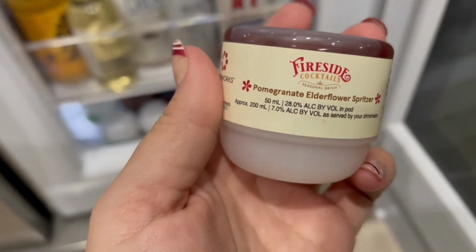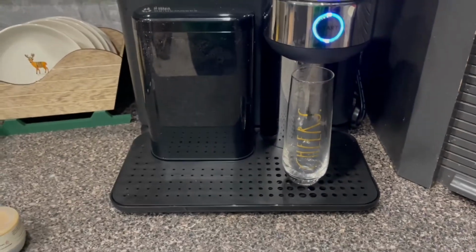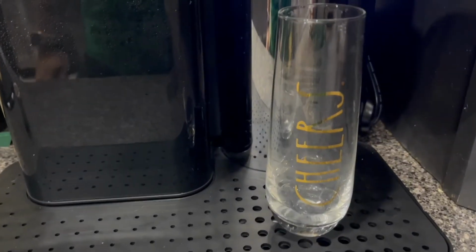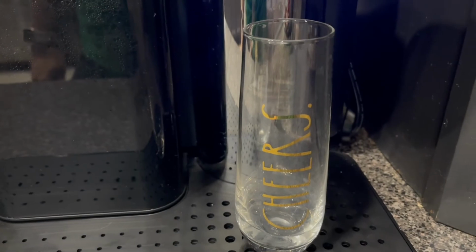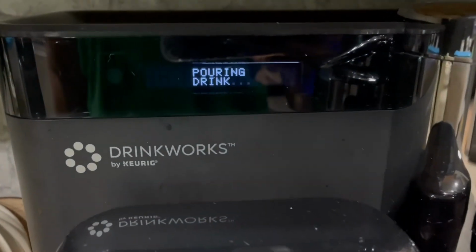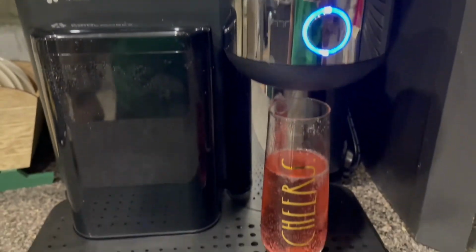Some of my other favorite things, and I'm gonna have to take you with me for these. My Drinkworks machine is one of my favorite things. I talk about it all the time on my Instagram stories. It is basically a Keurig for making alcoholic drinks, and they are super fun. There's so many different flavors to choose from.